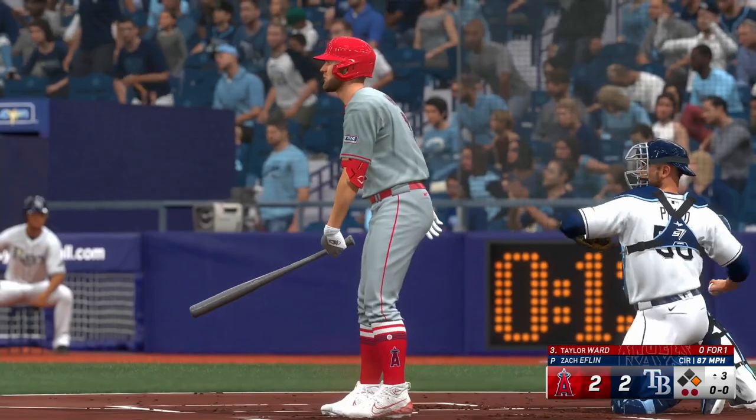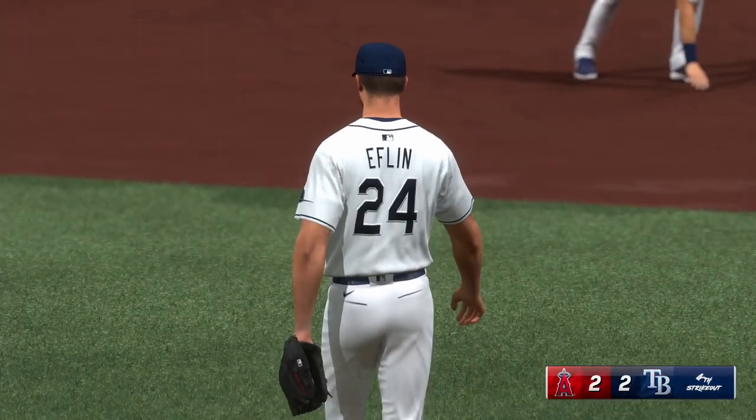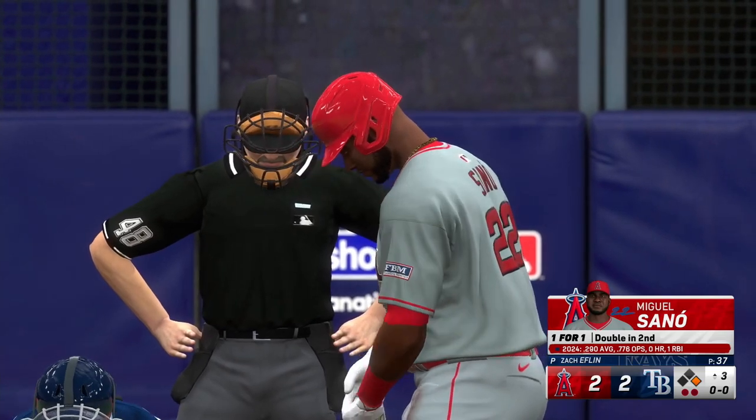Swings and misses. It's a strikeout. Pulled the string on the changeup. He had him out in front, which isn't easy to do against a hitter like this, known for using the entire field. Just couldn't sit back long enough on that one.